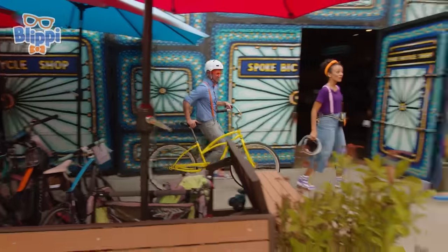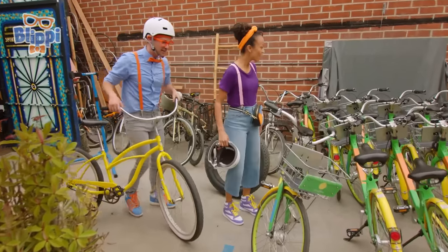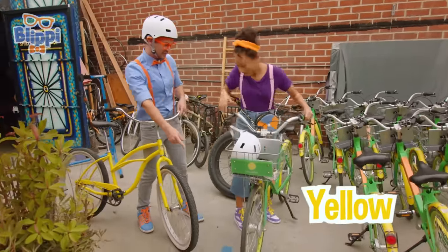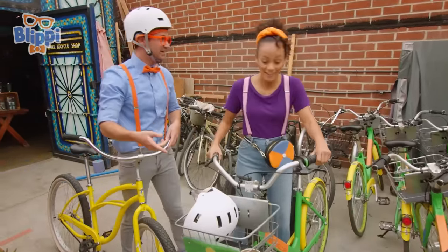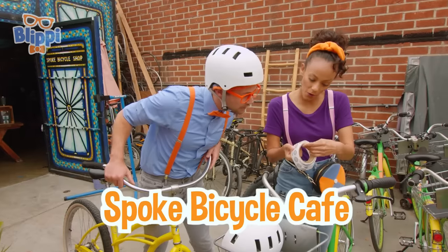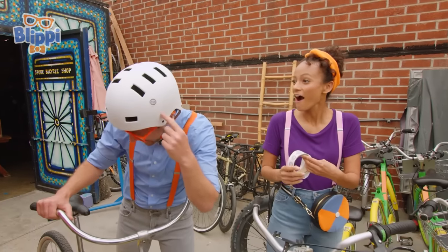So excited to see what bike you choose. Look at all of these bikes. Whoa, that wheel's really big. And these bikes are so colorful. I like these. I think I'll just take this one. Look at the colors. Green, yellow, and orange. What did you find? I found some stickers. Look. It says, Spoke Bicycle Cafe! That's where we're at! You want one? Sure! Here you go. Check it out!